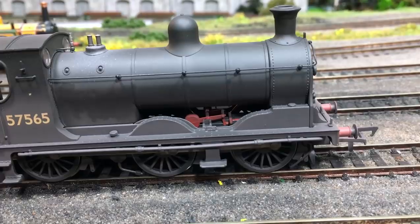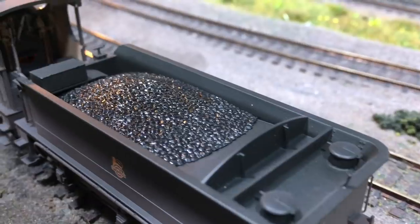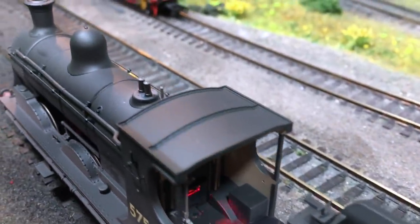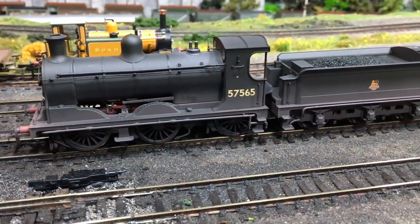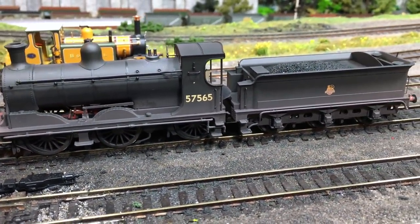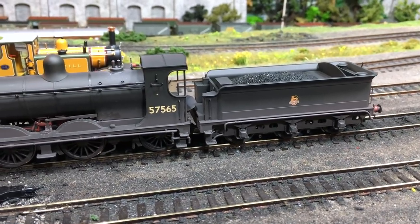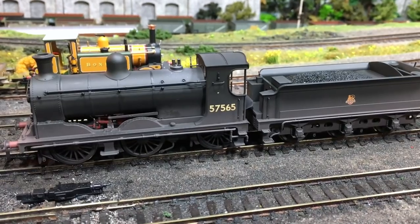There's no sign of rust, there's no sign of water scale, but certainly this weathering mutes down the locomotive to a very pleasing degree. Everything else on this locomotive is akin to what we saw with the LMS and the Caledonian Railway versions. All in all, the sound-fitted version has really blown me away. I thought my favourite was going to be the Caledonian Blue, but really this one is turning my head. And I might have to change which one I've got on order.